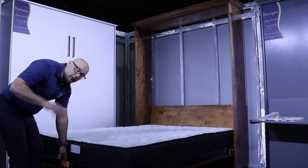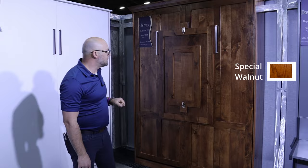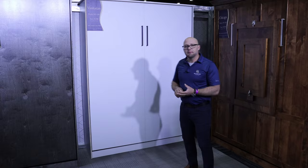This specific one is made out of our most popular stain color, which is Special Walnut, made by Spectrum Paint. It's been a great color for our Nutty Alder. This is our Manhattan bed, and it is our entry-level product. It does come in a white melamine or a natural maple pre-finished materials.